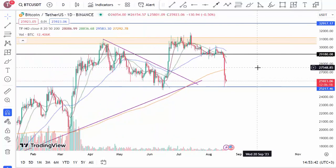Currently, we see that the 200-day moving average has been breached downward, and we can say that this breach is quite negative for us. The reason for this, my friends, is that the 200-day moving average has been breached downward, which implies that we expect a decline in price movements. After this point is breached, we can say that there has indeed been a decline in price movements.